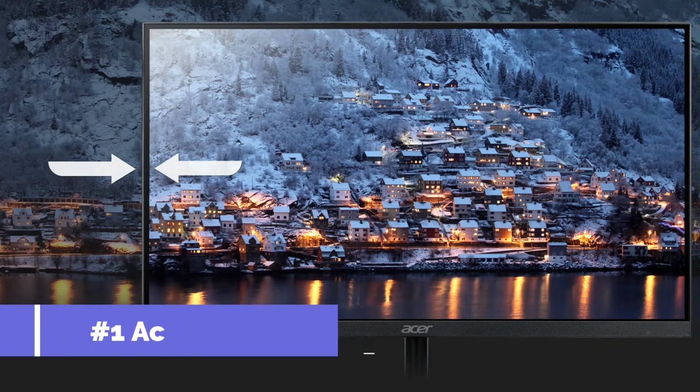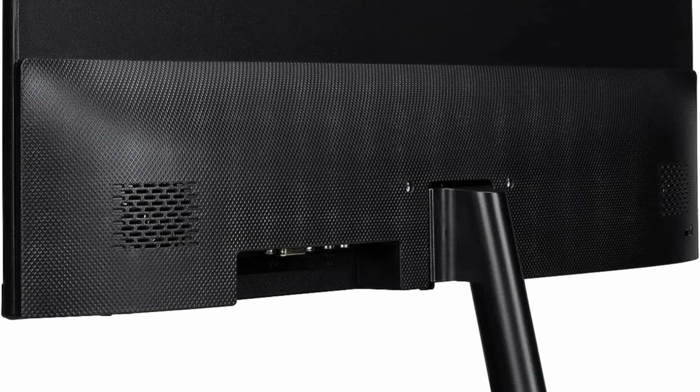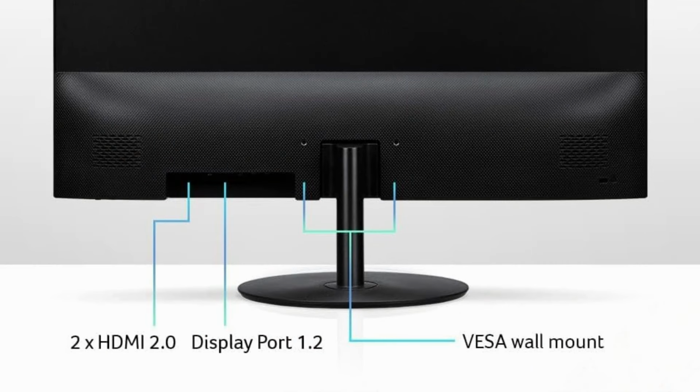On number one, we have the Acer SB272U monitor. Among 27-inch 2K monitors, the Acer SB272U is a top option for those on a tight budget who want a combination of performance and cost. With its 2560 by 1440 resolution, users can be assured of a high degree of clarity and detail in every image, which makes it a great tool for both work-related and recreational activities.